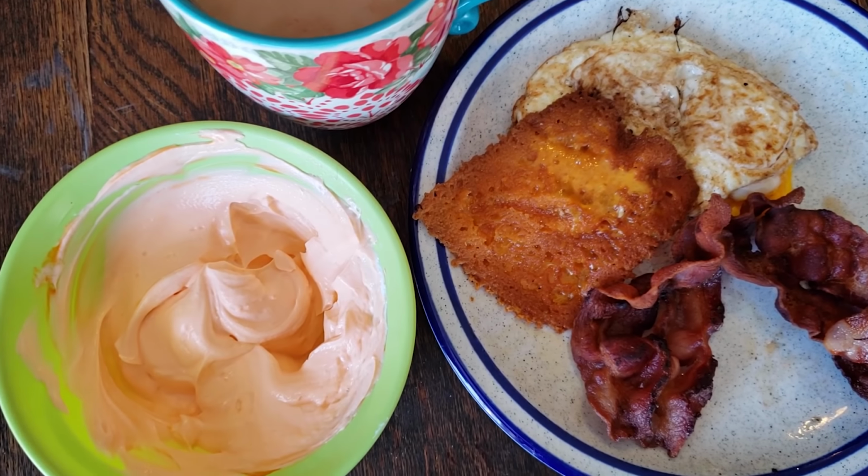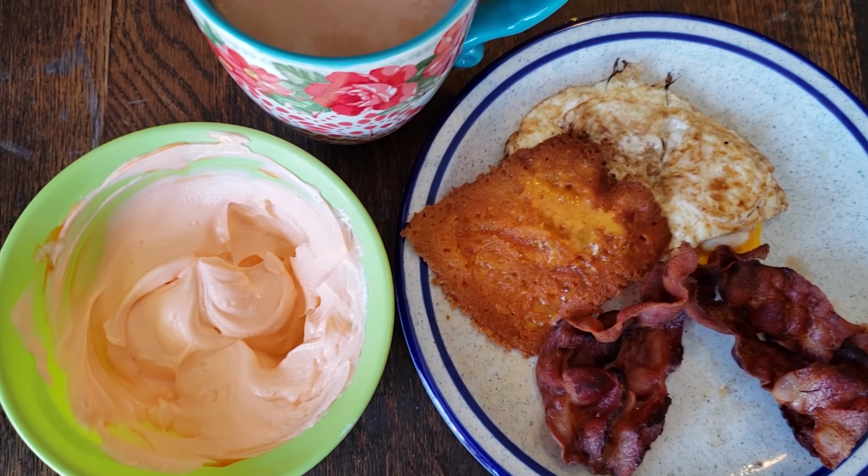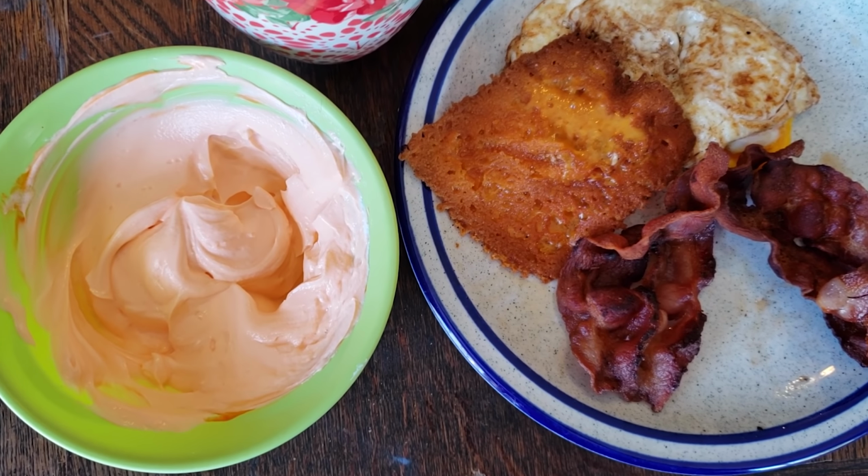Hello, everyone. So I totally pigged out and ate all 12 of those hot wings last night. I totally intended to have them for breakfast, but they were so good. I just couldn't stop eating them. So I'm having my typical breakfast.